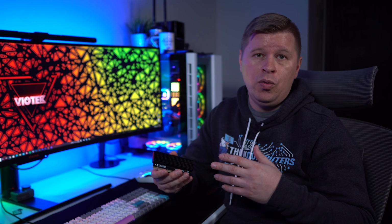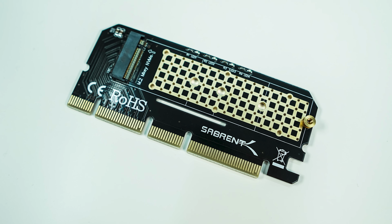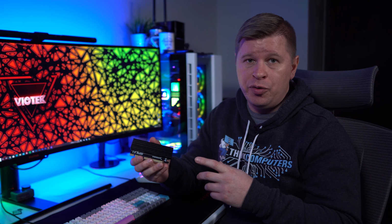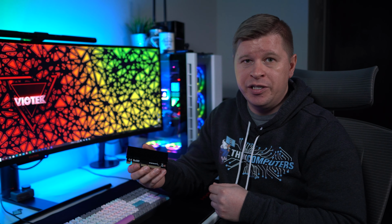I really like this because on most motherboards, you only get 2 NVMe slots. And of course, you want to add more super fast storage. This is an easy way to do it. This is a super simple device. It's basically like an M.2 slot on a PCI-Express card. It comes with a heatsink as well. So if you have a drive that overheats, this will obviously help that. And on top of that, this thing is under 20 bucks. So it's a no-brainer if you want to add an extra M.2 drive to your system.